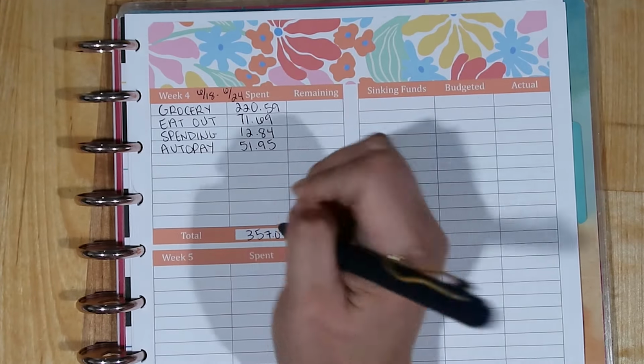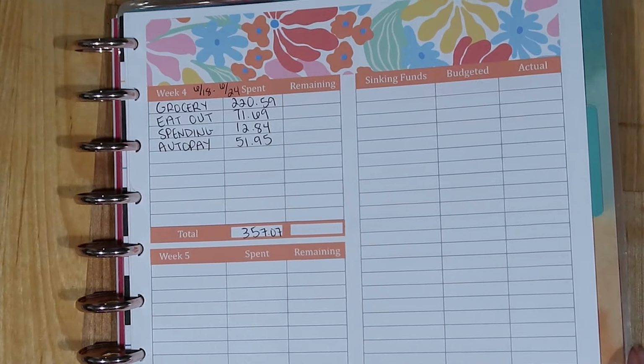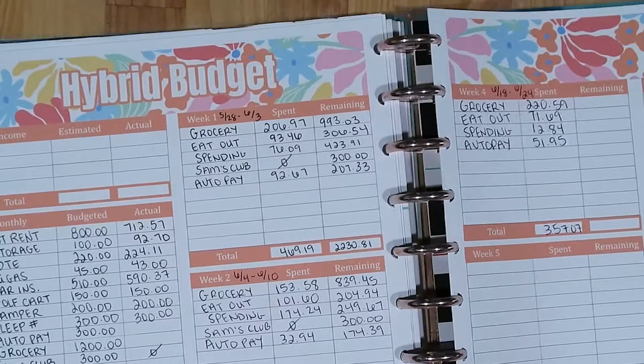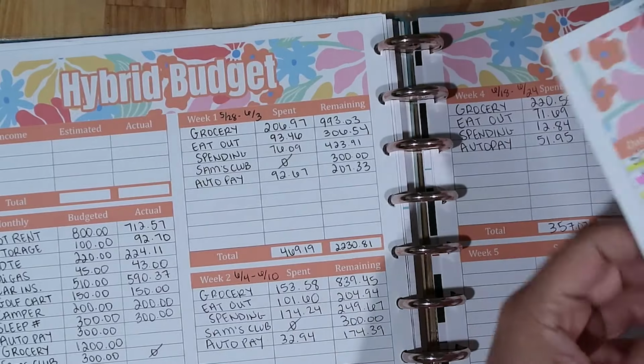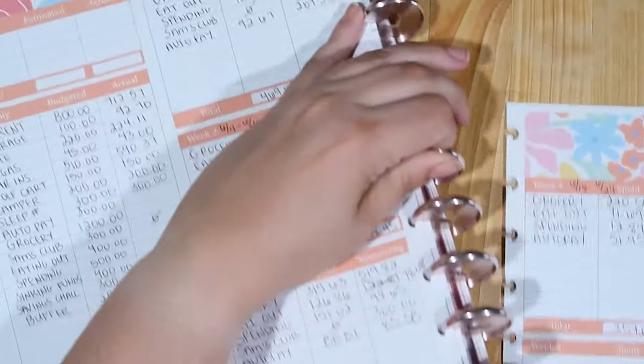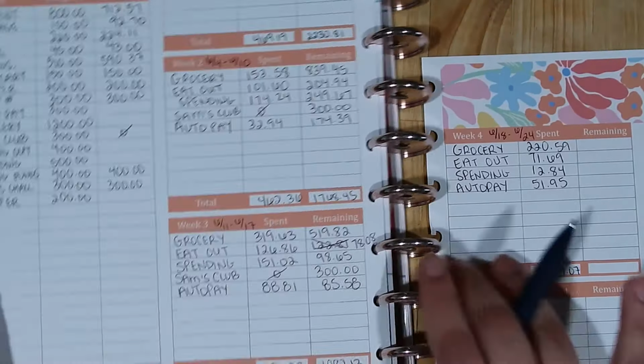$357.07 this week. So in order to figure out what we have remaining, I need to look back at last week. So let me go ahead and actually do some finagling here. I'm going to pull this worksheet out so that I can get both of these in frame here.